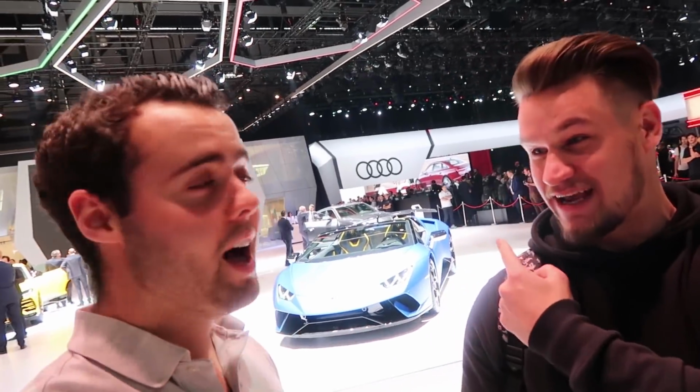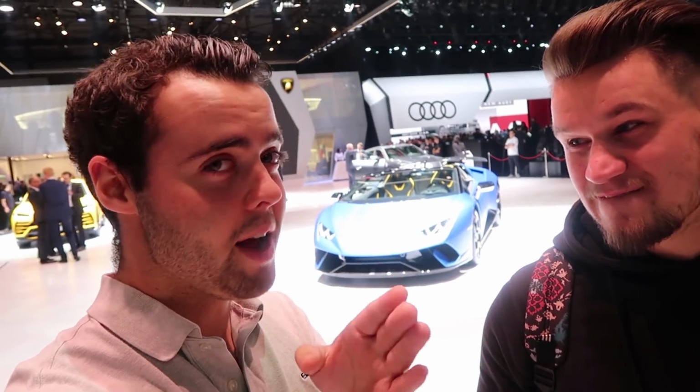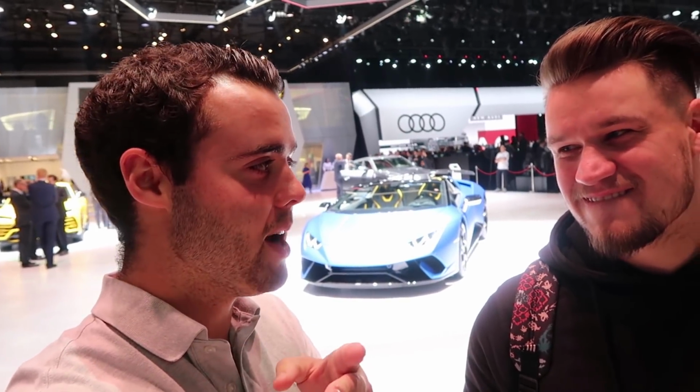That car is exhilarating as it is. Exactly. Imagine being able to hear the engine in a Spyder. A little bit more. Yeah. What I think is interesting is that it was the LP570 Spyder Performante, and now it's the Performante Spyder.